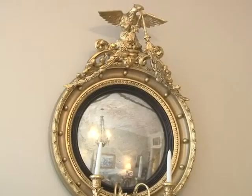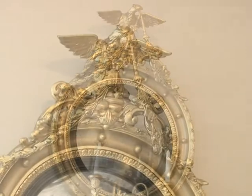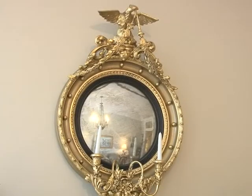Next, I want to mention this incredible early American mirror. The Federal carved gilt wood and girandole mirror has a spread winged eagle on a rocky plinth and holds two foliate streamers over a circular mirror plate. This is American and dates from 1860 to 1890.